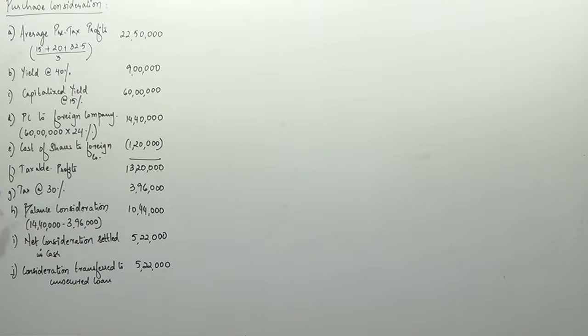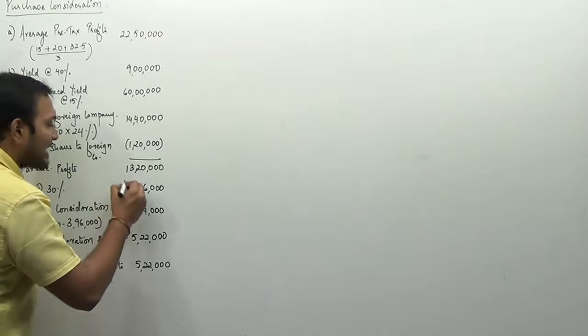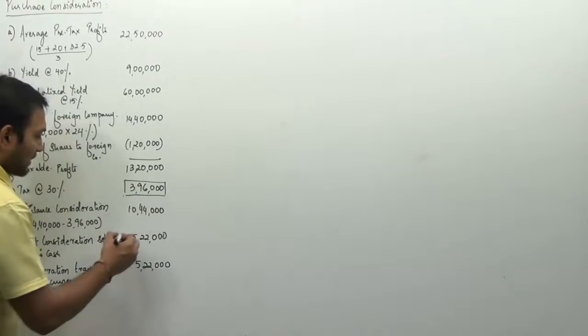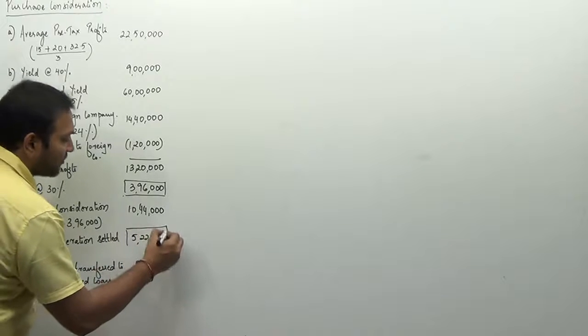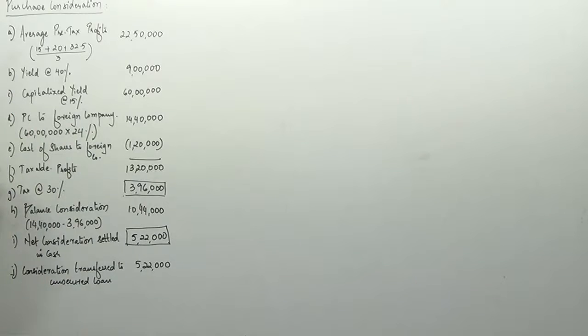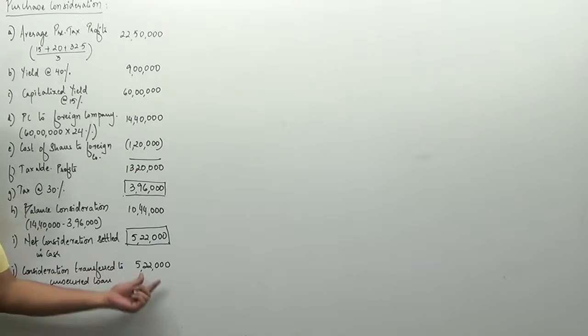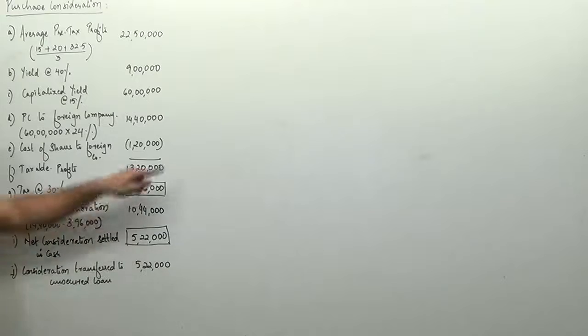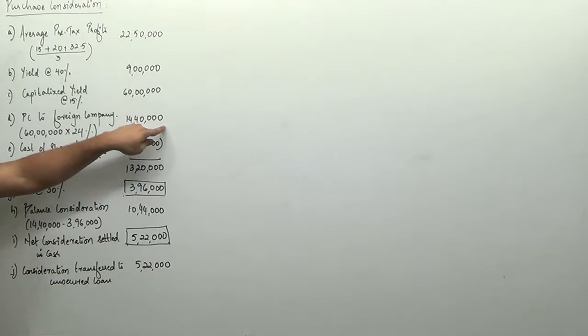So this is how we drafted. Now, how much is PC paid in cash? This amount of tax has to be paid to government. This is also tax paid. This amount of 5,22,000, 50% of the net consideration, is directly paid in cash. This is also cash paid. The total cash paid, what we get, is 9,18,000. The balance 5,22,000 will be transferred to unsecured loan. On a combined basis, we get the total PC as 14,40,000.